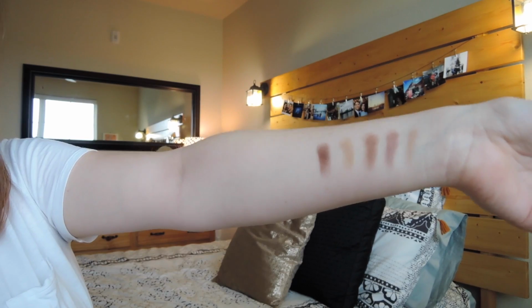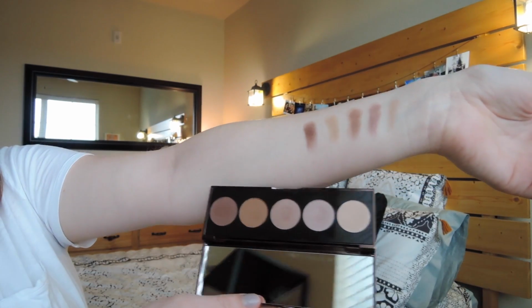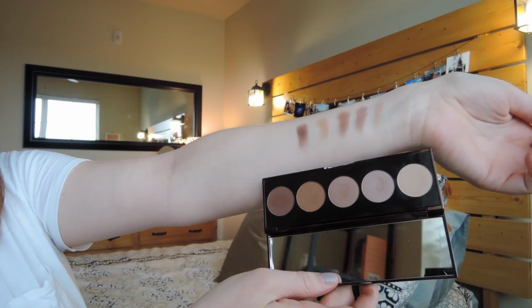Next, I have the Becca Ombre Rouge palette, which you guys saw in one of my previous videos. This is just a fantastic neutral palette. I love that it's kind of red toned and warm, so I just honestly can't say enough good things about this palette. All of the shades are beautiful. Let's see. Here is a swatch of all 5 of the shades, and it's just a fantastic neutral palette.